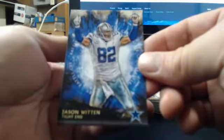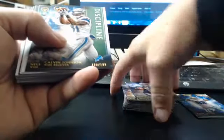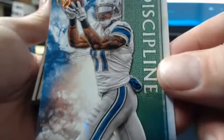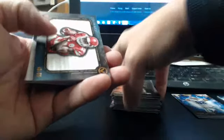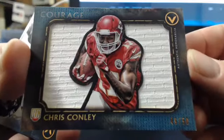Okay, Jason Witten, Battle Cry. This was going to the Cowboys. Ooh. Nick, you're supposed to look away. You weren't supposed to see that. Okay. Out of 199, we got Calvin Johnson Discipline. There we go. Got to play with my camera a little bit. Calvin Johnson. It's going to the Detroit Lions. Okay, 49 out of 50. This is a jumbo jersey, and that is Chris Conley. That's going to the Chiefs.